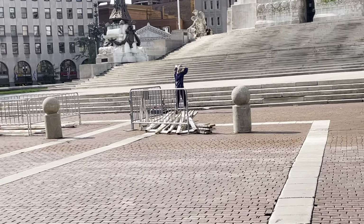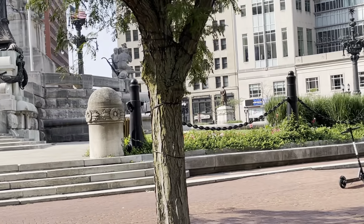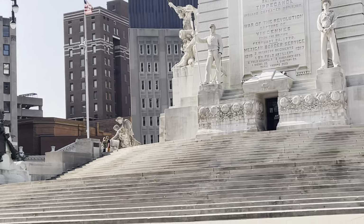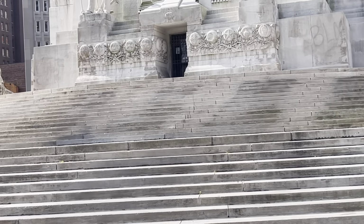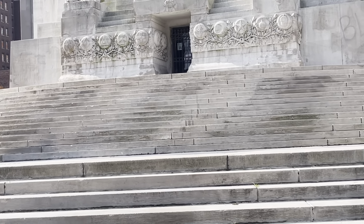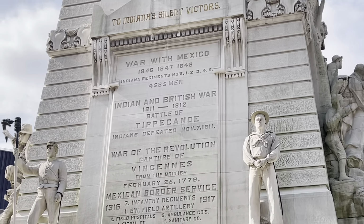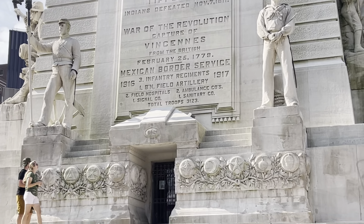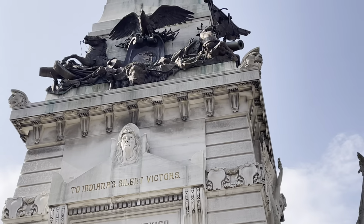Across the street and show everyone a little bit better picture. A lot of steps leading up to the monument itself. But this way you get a little bit better view of the information that's engraved on the front of the structure. It says to Indiana's silent victors, and it goes all the way from the war with Mexico to World War I. Very, very ornate.